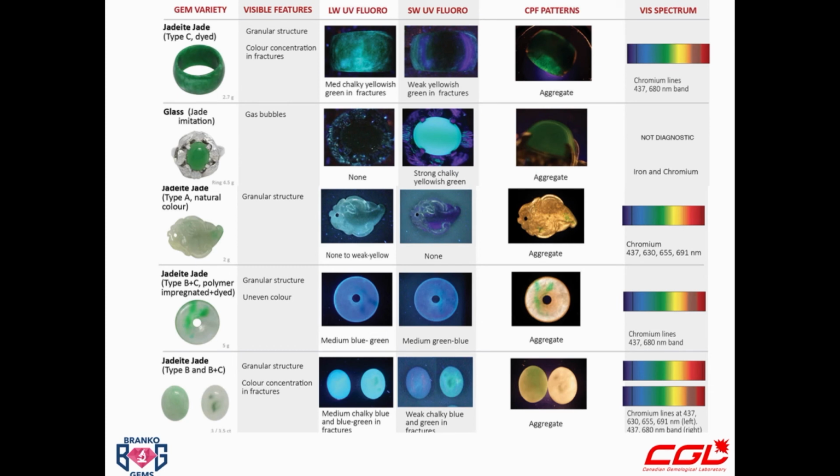You can see here how it is a medium chalky blue due to polymer. This is B jade. This is a B plus C. You can see in the area where it is really green color how it is more fluorescing green. There's also a difference in spectra. If you're good in spectroscopy, you can see that jade has chromium lines, but this one has an additional band here. This is dyed, this is dyed. This is just a regular jade spectra, some iron lines and chromium.